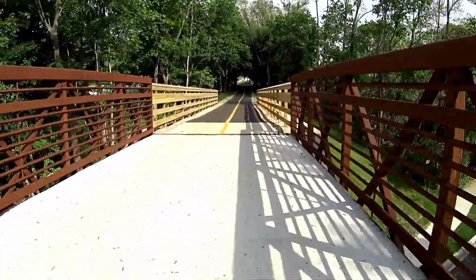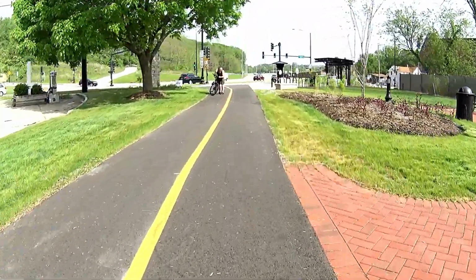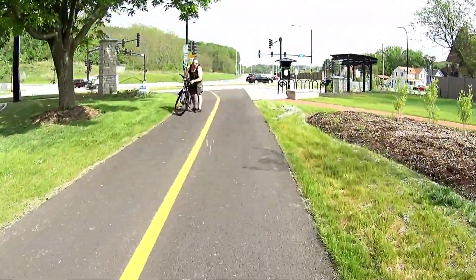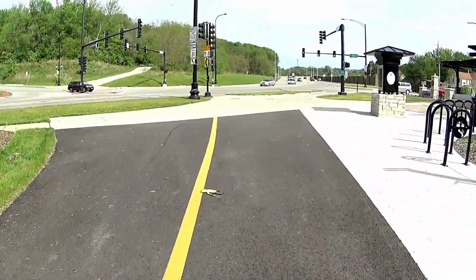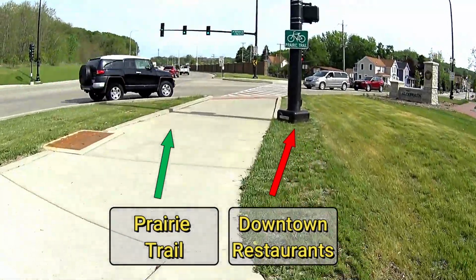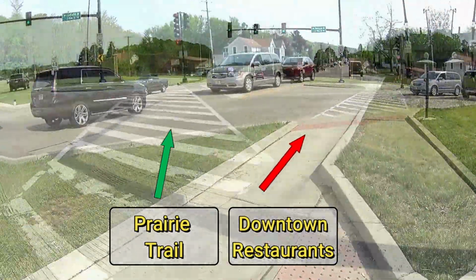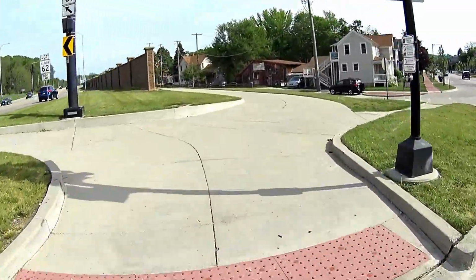Your passage through Algonquin across routes like Route 31 has been made very simple. Restaurants in Algonquin are off the trail. I would say maybe about a quarter of a mile. I have not actually been down there, but you would simply take the sidewalk down to the downtown area.